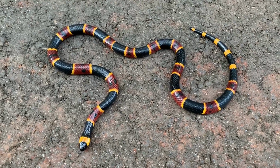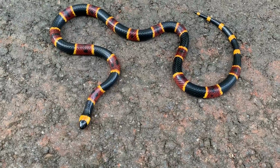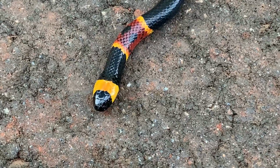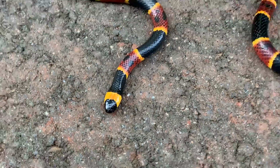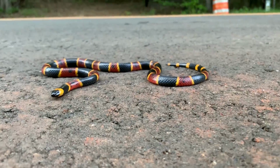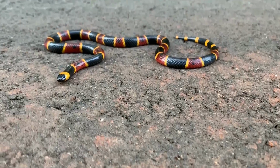And another good way to tell these guys apart from the scarlet king snake is they have that really round head, a little round head with little beady black eyes. Oh my God, I cannot believe this happened. What an amazing snake.